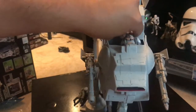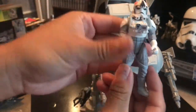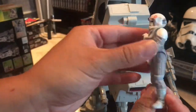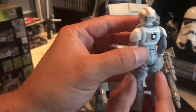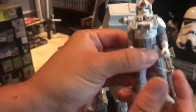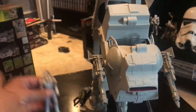Alright, there's the AT-AT driver. It's decent for the Power of the Force. Everyone had that muscular build, really buff on the top. There's some details of that on the side. Looks pretty good. Again, there was someone stating that the carded figure was either shorter or taller than this one.